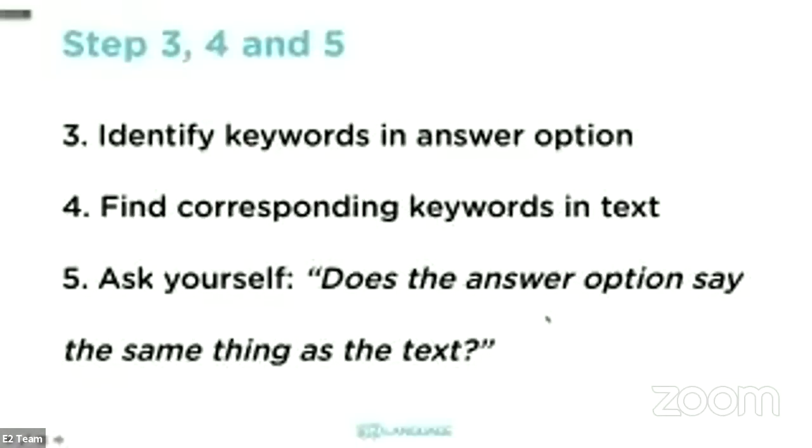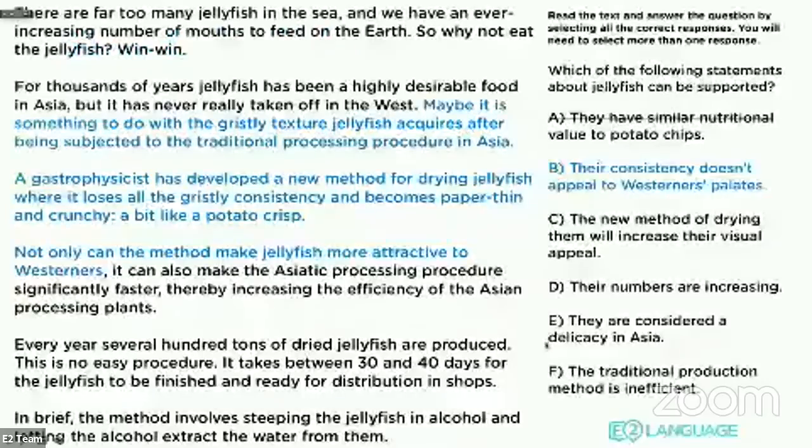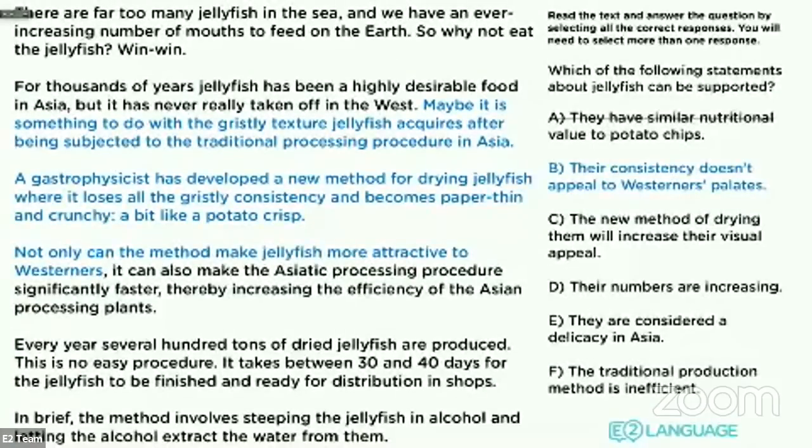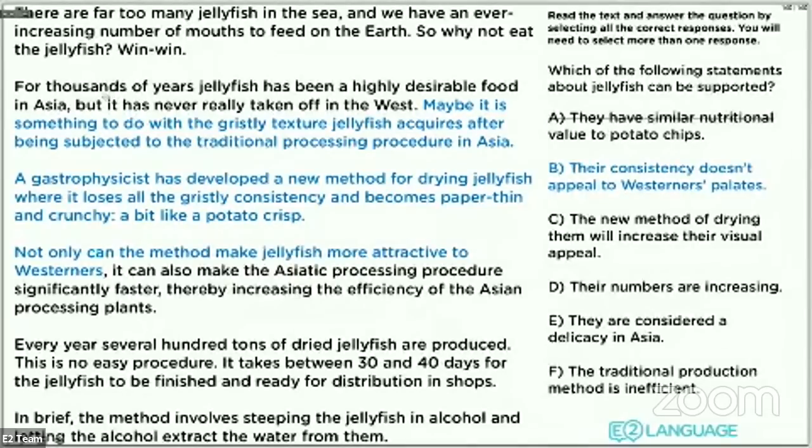Remember, this is it. Identify keywords in the answer option. Find corresponding keywords in the text and ask yourself, does the answer option say the same thing as the text? Ready? We're now on to B. You have 30 seconds to see if B says the same thing as the text. Sorry, there's a little bit more information, which is probably, you should start reading from here. That's also important.